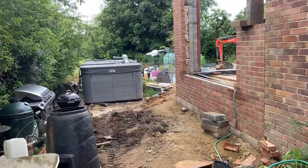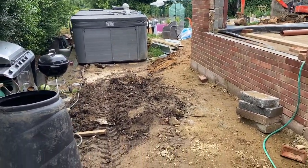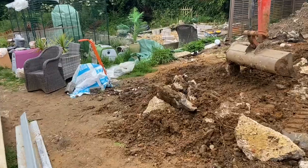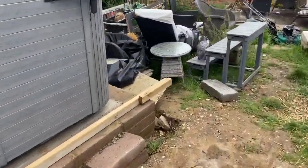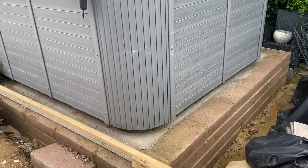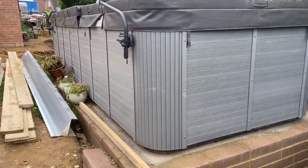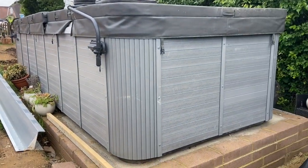Well, good afternoon. It is Monday afternoon and a lot's happened today. You can see here, the hot tub has moved and it very neatly went down here. So now Poppy's well and truly secure under there. I think it went reasonably straight. It may have come over a little bit, but it's now moved. The kids are being very loud today. So that was good, that moved.